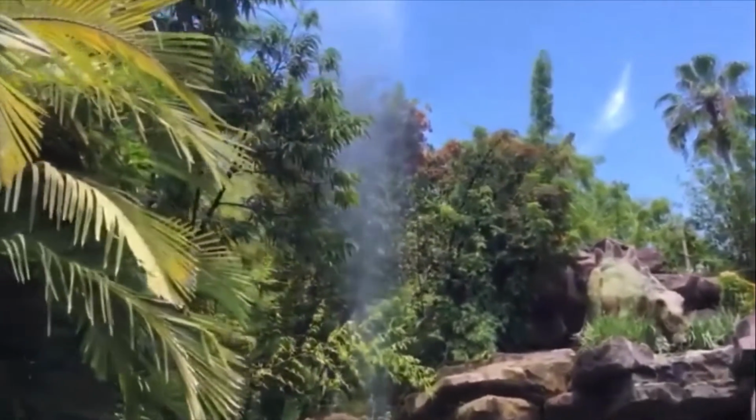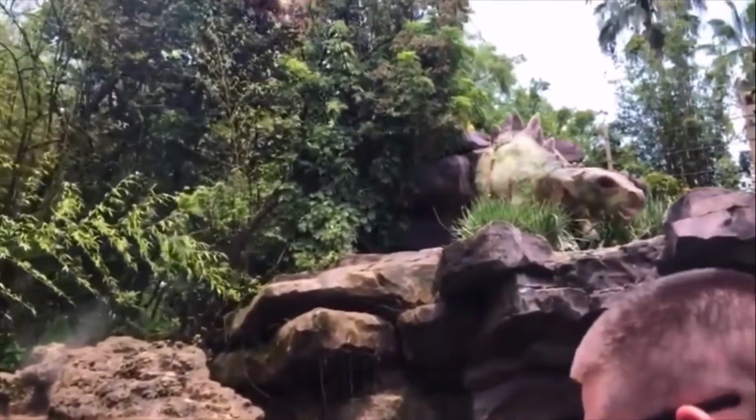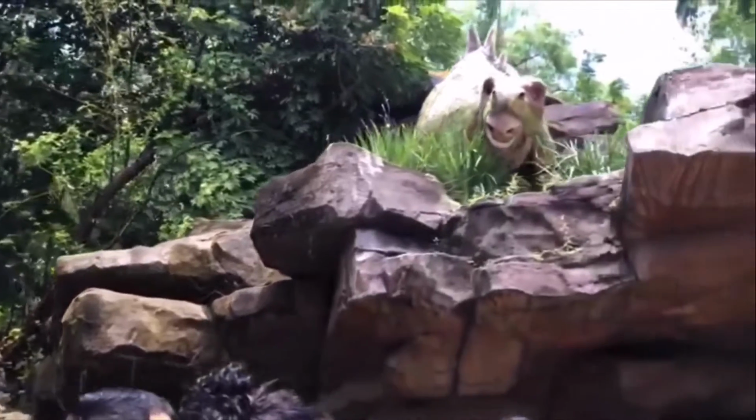I've already reviewed the fantastic Toon Lagoon water rides, so how does River Adventure stack up? Is it better? Is it worse? Let's find out. This is Universal Orlando Reviews.